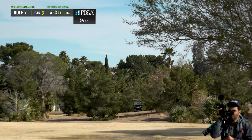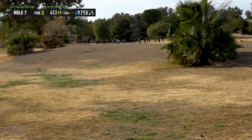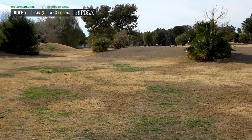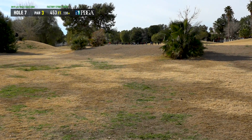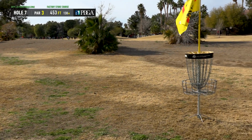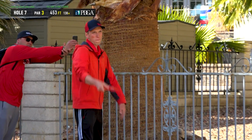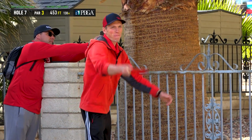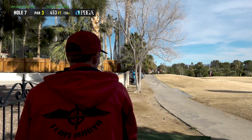Paul, I like this line a little bit wider. See if he gets the distance to push it in. Oh, it dug. It didn't skip for him. That could have got another 15 feet closer if he'd got the skip. And then everybody's clapping for Paul Macbeth right there, and Joel's, oh, thank you. Thank you. Thanks, I'm here.